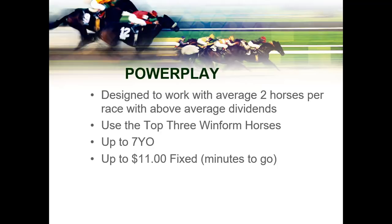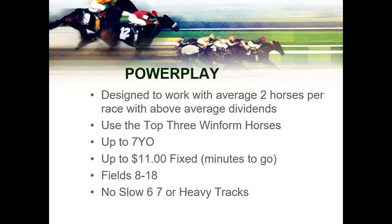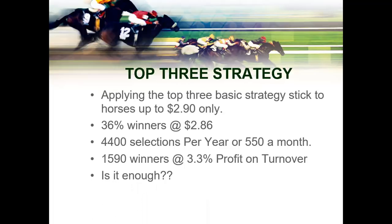Say for example you're looking at a horse that might be $16 and we notice the last fluctuation was $16 into $13, then the next fluctuation is probably going to end up about $11, so we may include that. We use fields of 8 to 18, nothing under 8, and we don't do slow 6, 7 or heavy tracks.